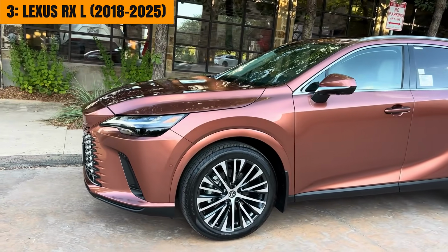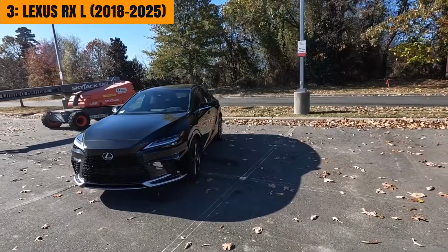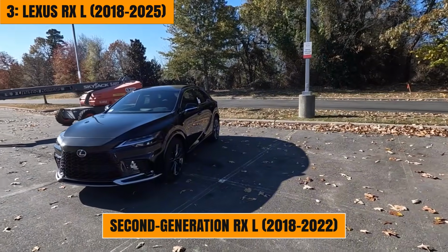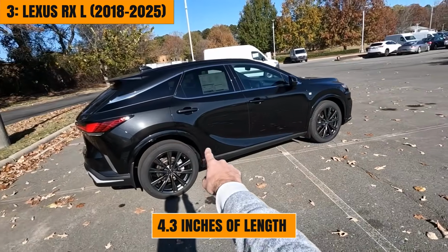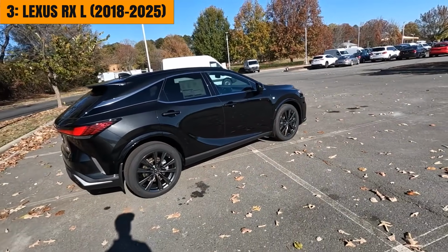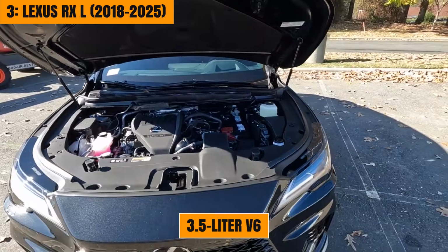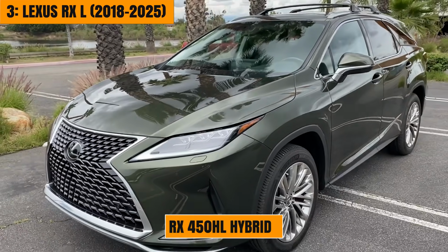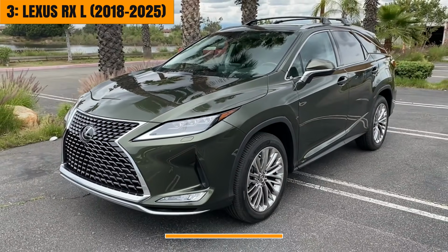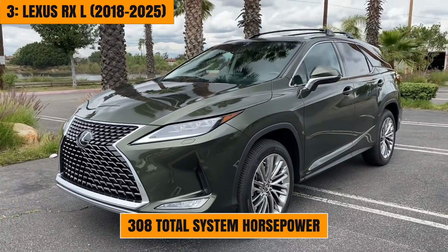Toyota-grade reliability wrapped in luxury materials. The second-generation RX L, 2018 to 2022, added 4.3 inches of length to accommodate a third row, powered by a 3.5-liter V6 making 290 horsepower, or the RX 450 HL Hybrid with 308 total system horsepower.